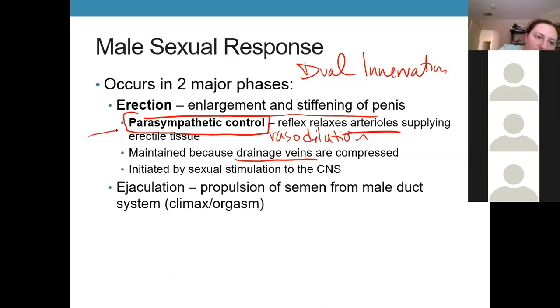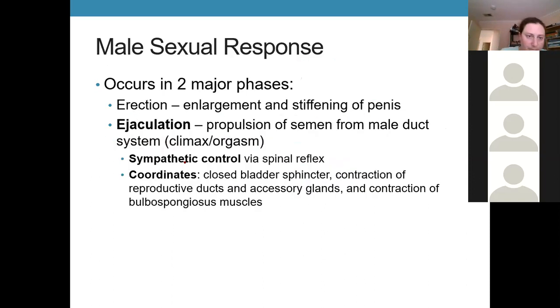And so because it's parasympathetic control, that means the central nervous system is involved. So anything that the central nervous system counts as sexual stimulation will trigger this. All right, so that's the first phase.